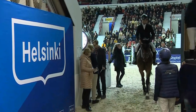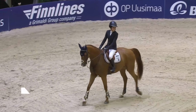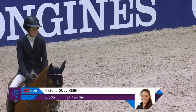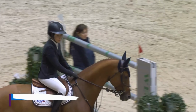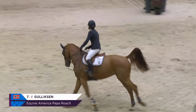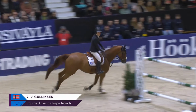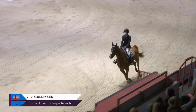Coming off that turn, Willem Greve, great to see him back out and about after his recent accident. Now for Norway, Victoria Gulliksen with Equine America Papa Roach. Wonderful interview with Victoria just before the jump off, expressing how much Papa Roach means to her, saying she hopes she can ride him forever. 35.16, Gerrit Nieberg. Victoria Gulliksen, second a week ago in Oslo.